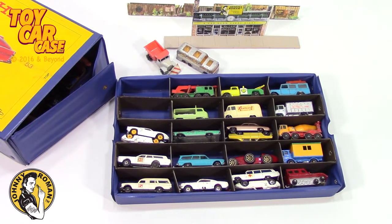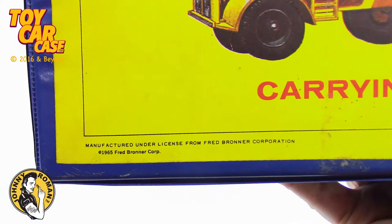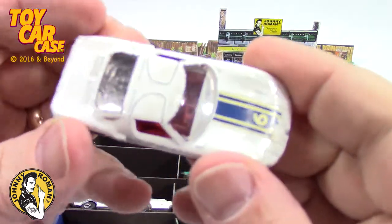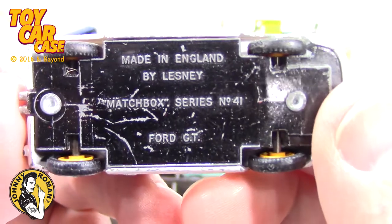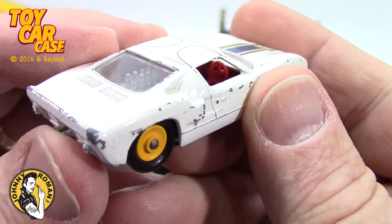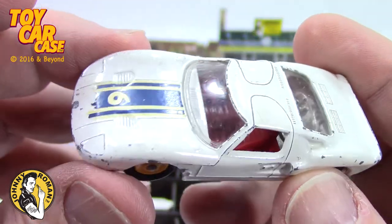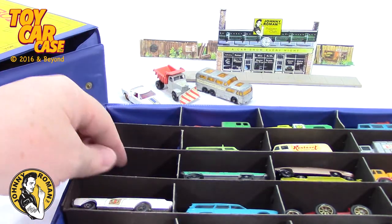Hang on! Here we go! Another camera move! That's better! They're all still here, minus those two I just took out! I don't know Matchbox, I just know coolness when I see it! A GT! Look at this beauty, red interior, right-hand drive on that! Killer monster engine, rear-end engine on that! Matchbox, beautiful tires! Man, this brings back some great memories.